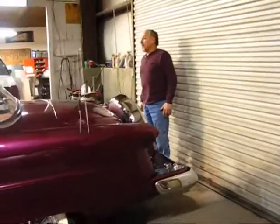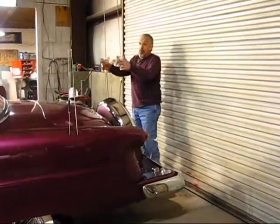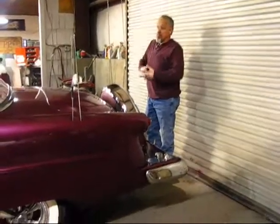Not a whole lot else to show. The back windows have the separators in them. That's a really neat look.